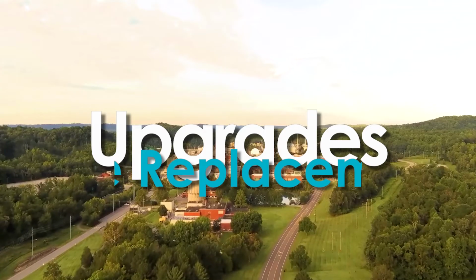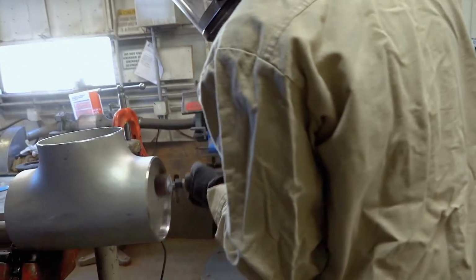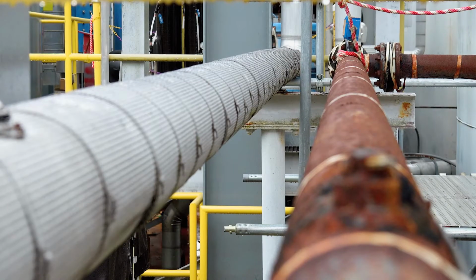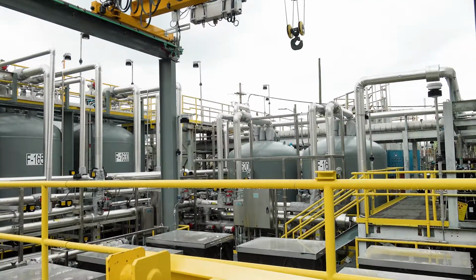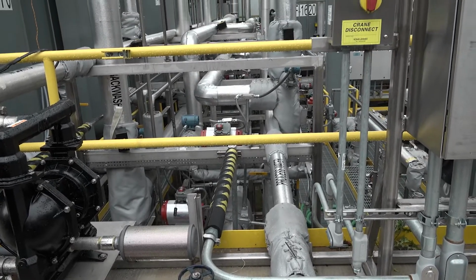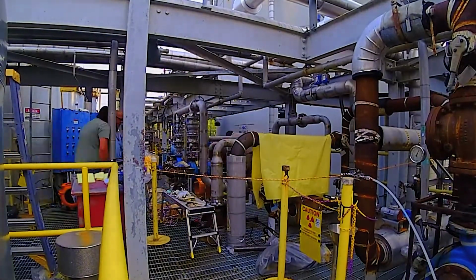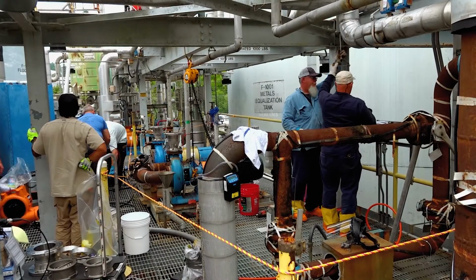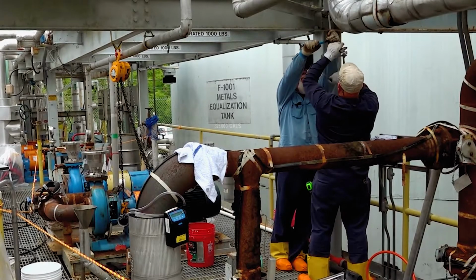An extensive piping replacement project designed to extend the life of the Liquid and Gaseous Waste Operations System, or LGWO, is underway at Oak Ridge National Laboratory. At Building 3608, the Process Waste Treatment Complex, crews recently kicked off replacement of remaining above-ground piping. These upgrades will alleviate the need for constant maintenance and repair of the aging infrastructure built during the early days of the Manhattan Project.